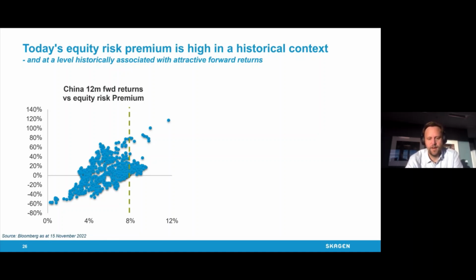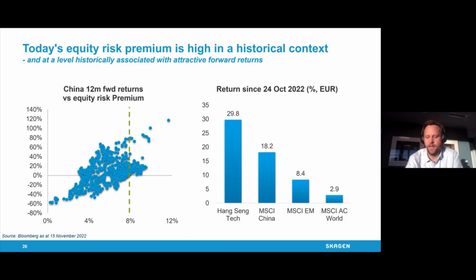And again, I've put the line here with the current equity risk premium on the x-axis of just over 8% for China. As you can see, your historical hit rate over the last 15 years at that kind of level has been pretty good for positive absolute returns going forward. And we're already seeing some of that playing out.